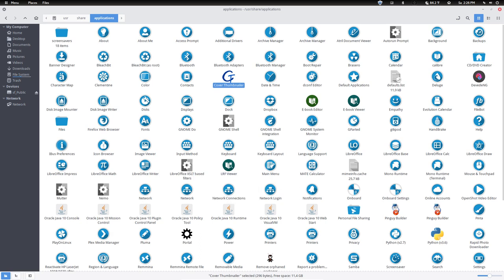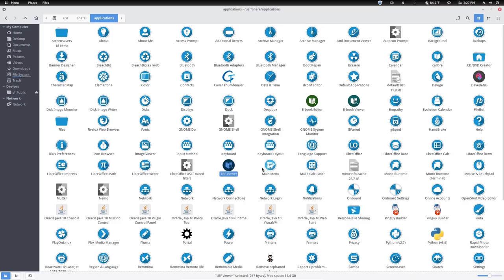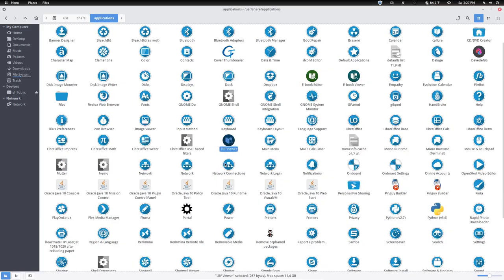Written down. Let's check anyway. LRF. No, let's pause. LRF is pointing to the same icon that I've already written down, so that's okay. Done that. This Oracle thing we will never see in the menu. I don't think so. Anyway, I've written it down.